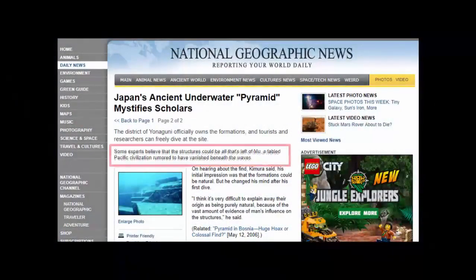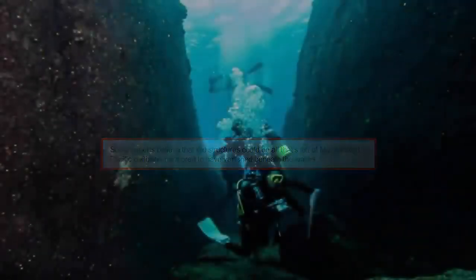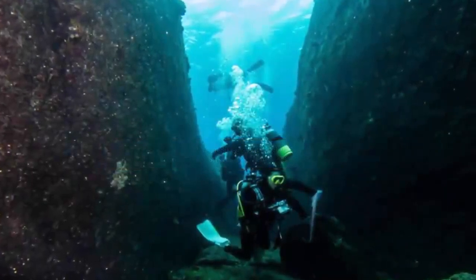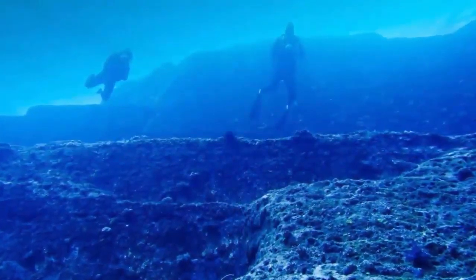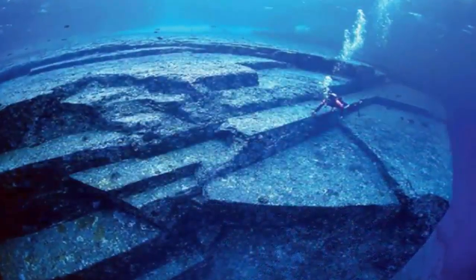Stating, quote, "Some experts believe that the structures could be all that's left of Mu, a fabled Pacific civilization rumored to have vanished beneath the waves." Although they forget to mention that this specific landmass has remained at the same level since before the last ice age. Just who were these ancient people? What amazing secrets are they still awaiting to tell us? We will, of course, keep you posted.